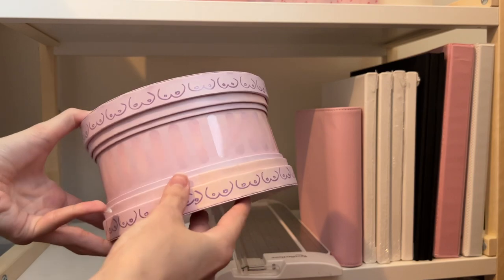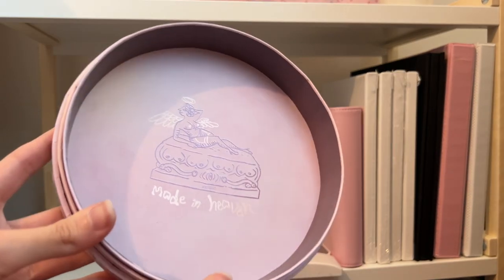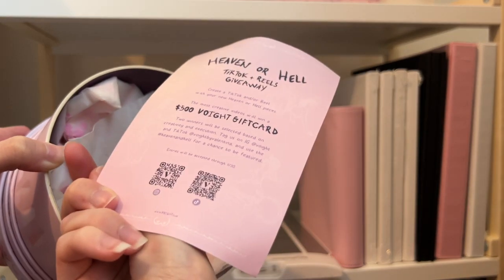This is my most recent addition to my collection, and it is just the nicest box ever. Like, it has so many cute details on it, from the inside of the lid to the outside and the bottom. Like, it's just so nice. So I just have it on display.